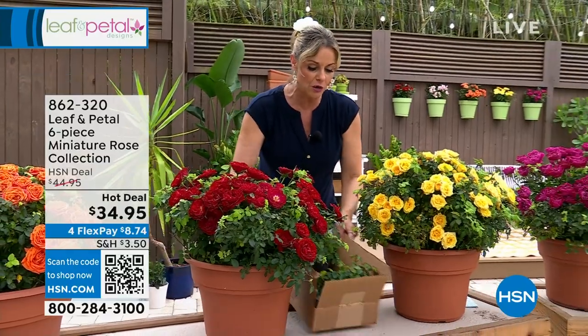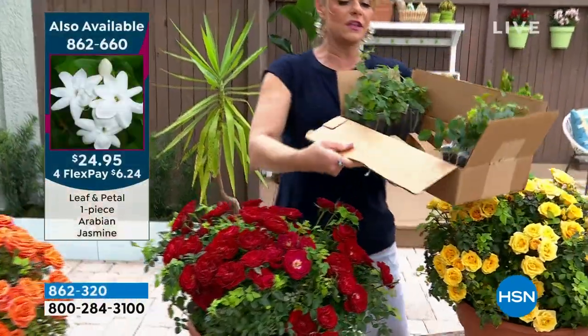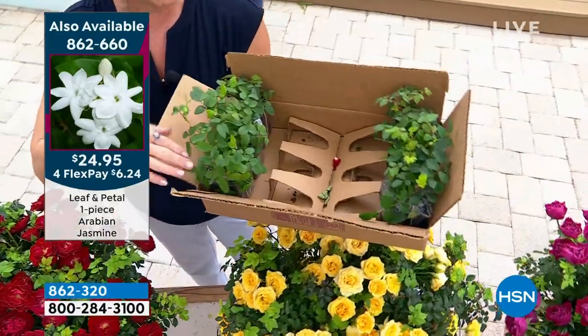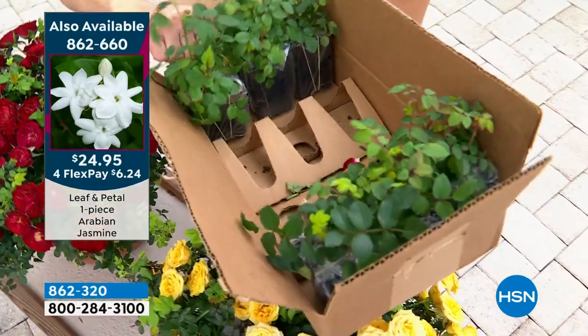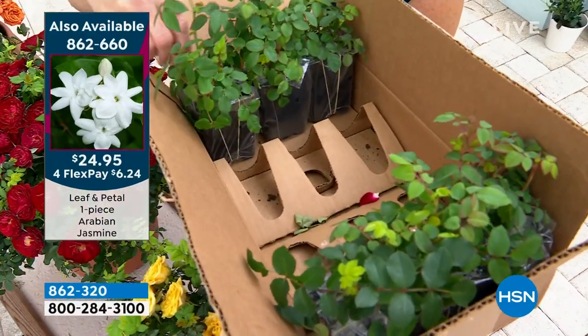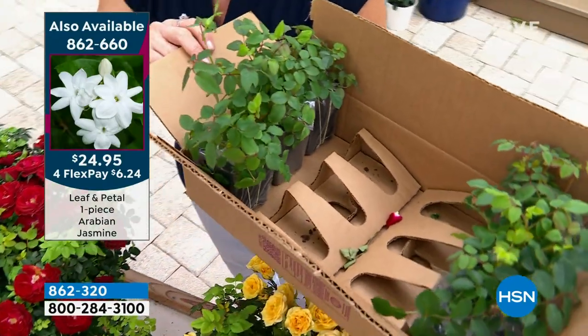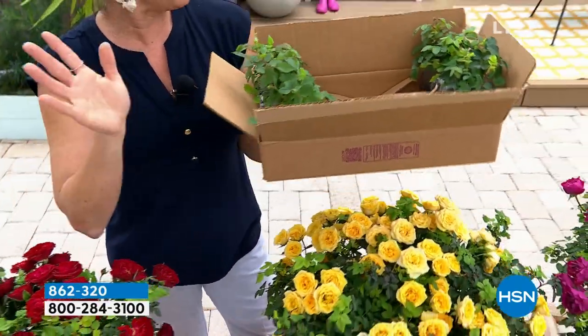So I just want to show you an example of how these arrive to you. These are our ship samples here. You can see they're beautifully packed. They're super fresh. They're really healthy. You'll just pull one out, take the plastic off of it, give it a little water, and then figure out where you want to put it. Do you put it right in the ground or do you put it in a pot first? Both. You can put it right in the ground.